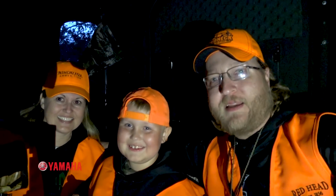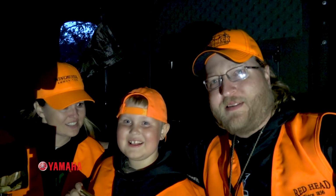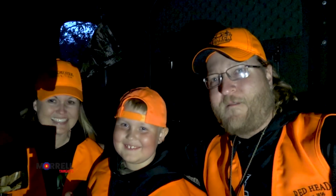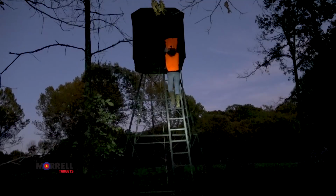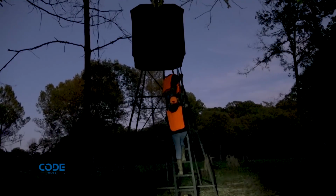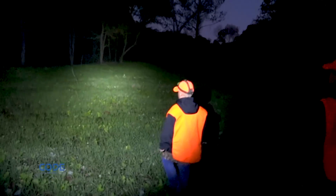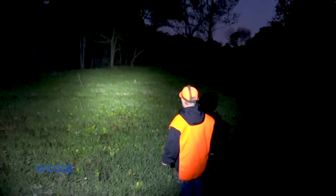The buck's down about 50 yards. We're gonna wait for Daniel to get down here. We're gonna go let Wiley put his hands on his buck. And it feels like I ate 2,000 pounds of sugar. He's all jacked up on adrenaline right now. First deer ever, first buck. What a night, man. We're gonna go celebrate this for sure. Right where my light's shining, buddy.